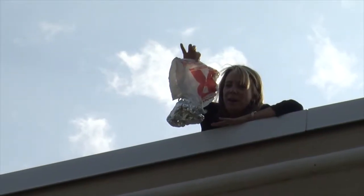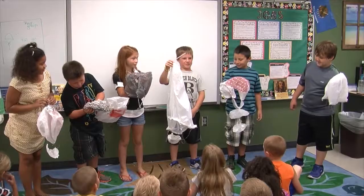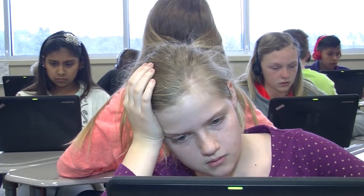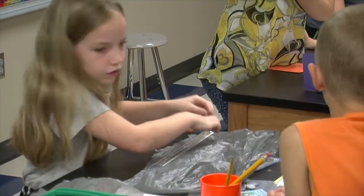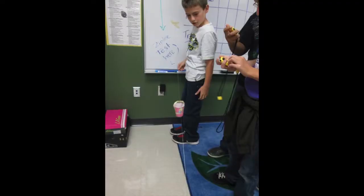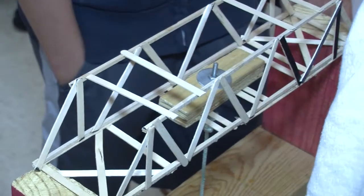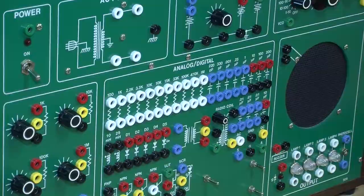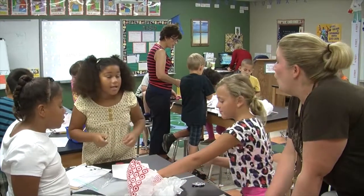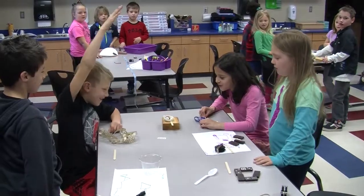During the challenge, students share their designs and results with their peers through presentation, graphing, and multimedia. Some favorite STEM challenges include robotics, zip lines, catapults, computer coding, bridges, snap circuits, and much, much more. In addition to their regular weekly challenge, students in grades 3 through 5 participate in project weeks.